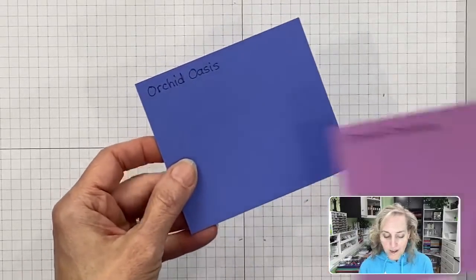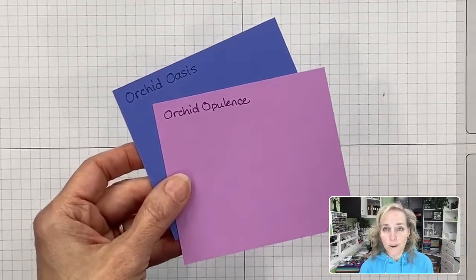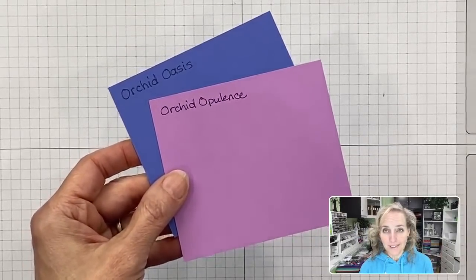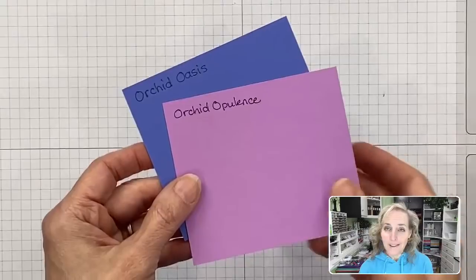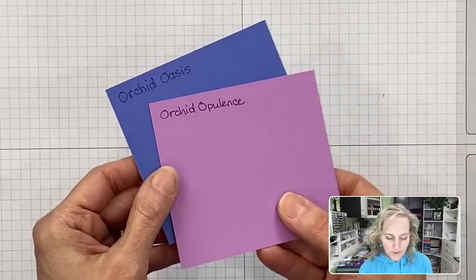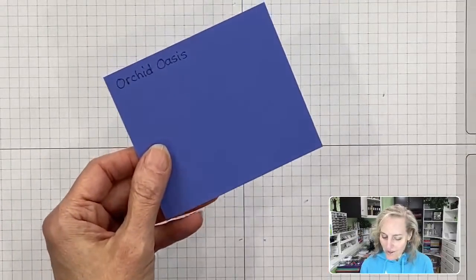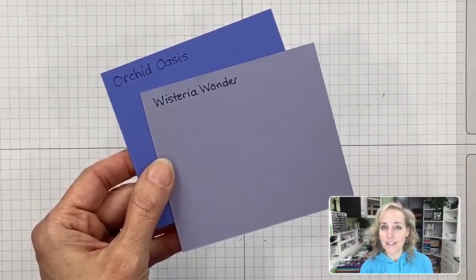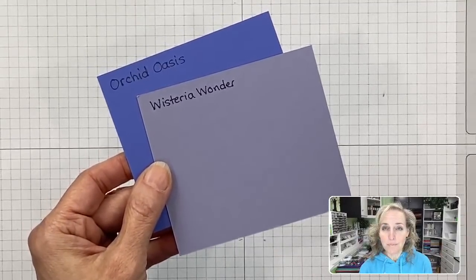And then we have Orchid Opulence, one of our orchids from a long time ago. Definitely more red than anything on the purple colors combination. When you put blue and red together to get purple, it's definitely more red. But you can see those orchids are totally different from each other. Wisteria Wonder, that was a suggestion, and very dusty, very gray, very muted.